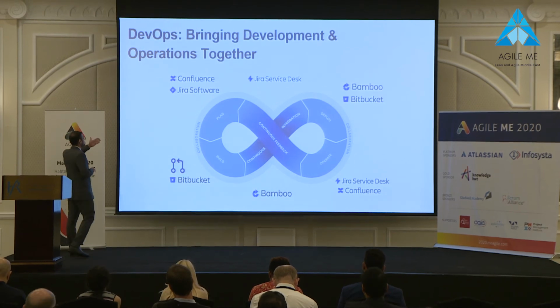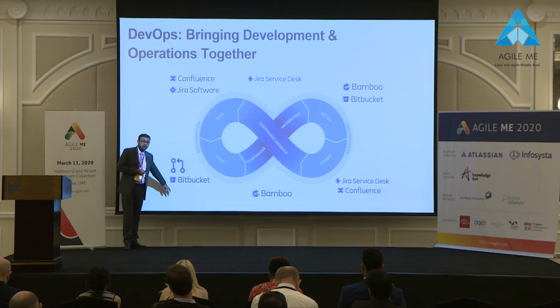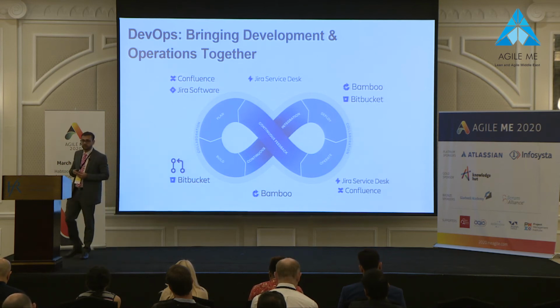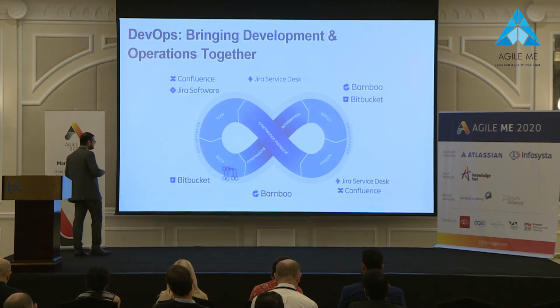Once your developments are done, you move that code base to Bitbucket, which is a code repository. That's a Git repository where you can have your code versions, you can have your code reviews, different branches, have your pull requests, and have your integrations with different other products that you have.